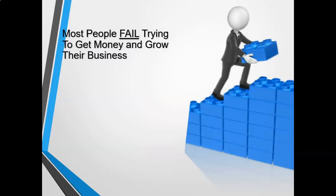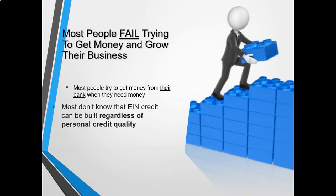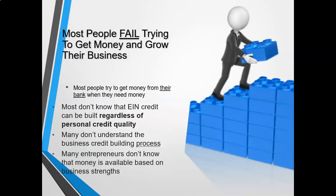Most people fail trying to get money and grow their business. Most people try to get money from their bank when they need money. Most don't know that EIN credit can be built regardless of personal credit quality. Also, many people don't understand the business credit building process. Many entrepreneurs don't know that money is available based on business strengths.